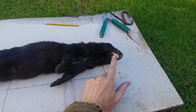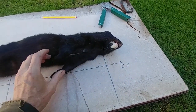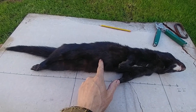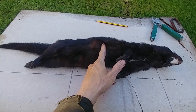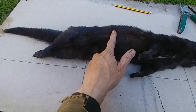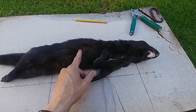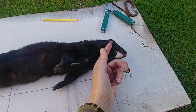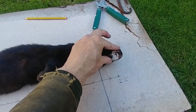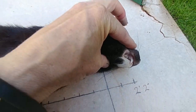You can see it's got white on its chin there. There's no white above its chin, but it has got a little white under the chest. Now, to look at it, it looks black, but if you stroke the fur and look at the fur closely, it is in fact not black, it's very dark brown. Back to the head end, it's got some tremendous whiskers on it, and it's got some very sharp teeth on it as well. You wouldn't want to get the wrong end of them teeth.